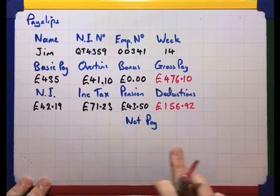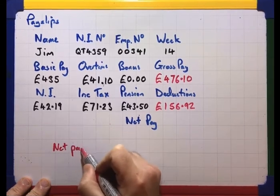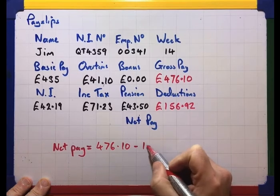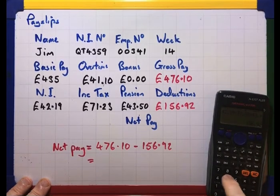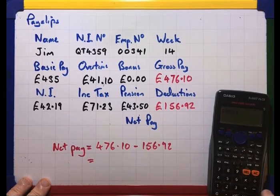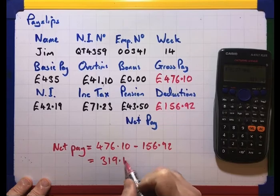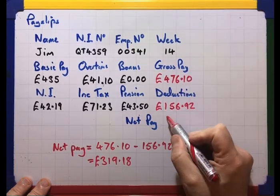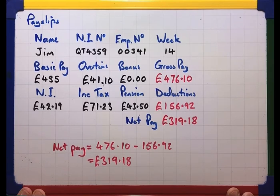Remember from the last one, to work out the net pay, we just do the gross pay, take away the deductions. So net pay, if I work it out down here, is going to be gross pay, take away deductions. So we've got 476.10, take away 156.92. And it gives us, S to D, £319.18. So on your pay slip here, that's why they call it the bottom line, that's what you actually get: £319.18. You should be able to do everything in that first exercise now.